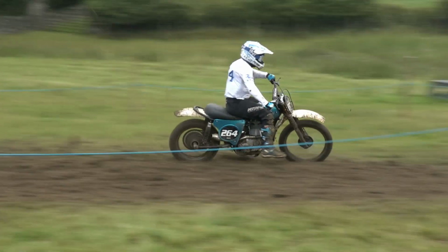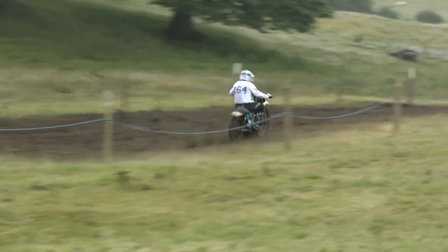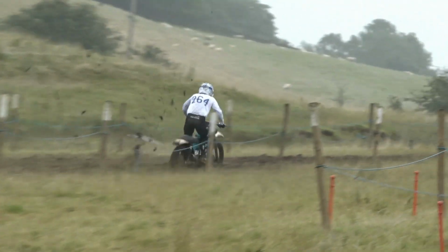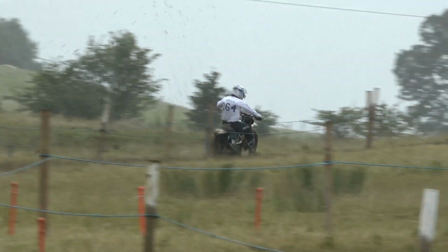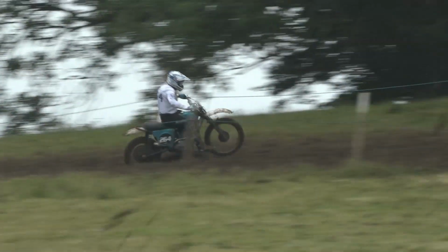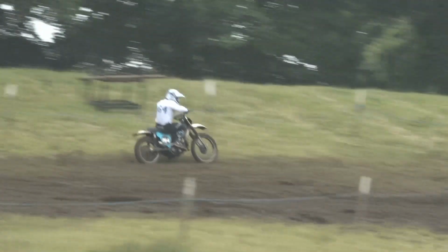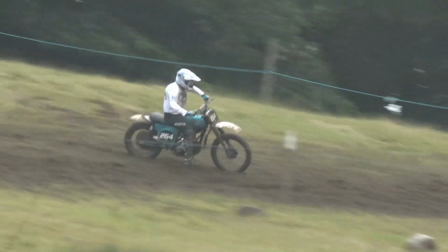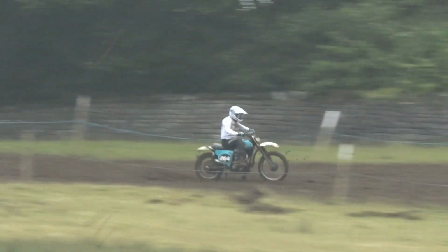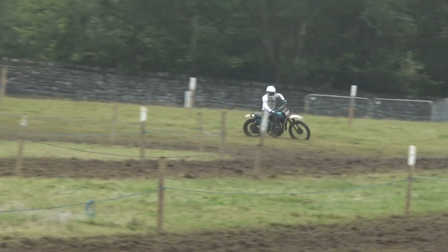Here's your race leader, Chris Chell, looking like he's going to be unchallenged in this race, because the second place man is still a fair bit down the track. Chris Chell absolutely cruising his way around this historic Helsington racetrack to possibly his second win of the day.